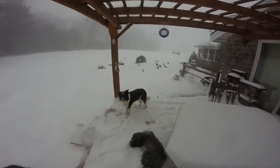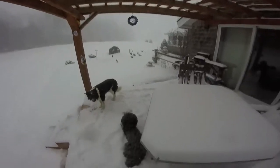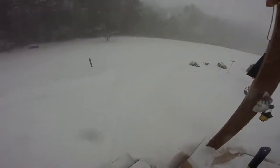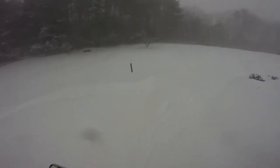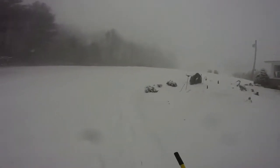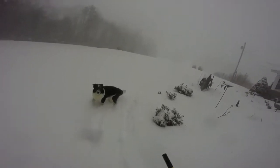So I'm brushing this off. Of course the dogs, they're foolish. They like to go out in this stuff. Visibility is pretty low. Take a quick walk. Probably won't get a chance to snow blow until later. It's not worth it.